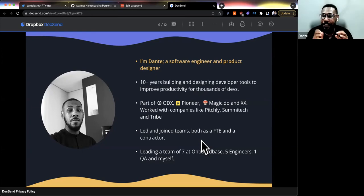No, so I actually pivoted from a different product into Onboard Base. I pivoted from a SaaS management product into Onboard Base. So I've been in the SaaS space for a while now, right? The product I actually pivoted from was called Bellissimo.